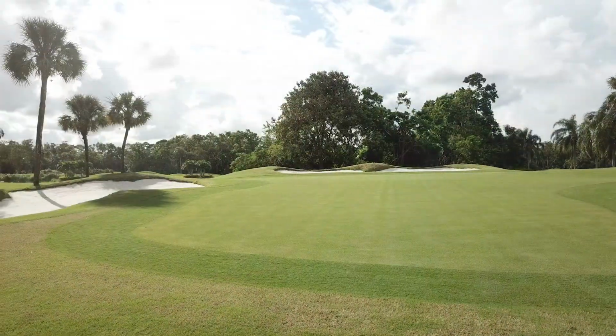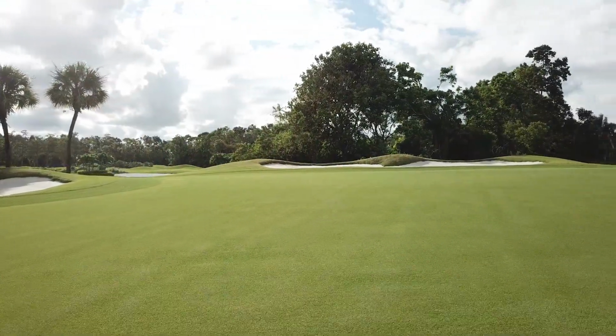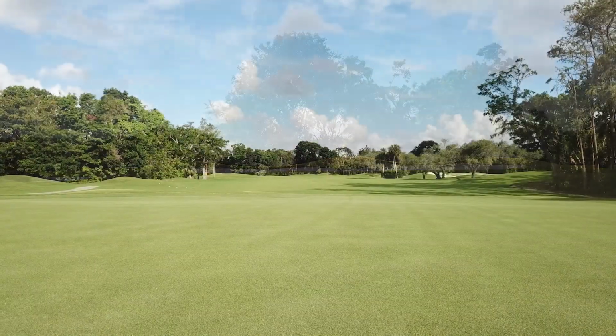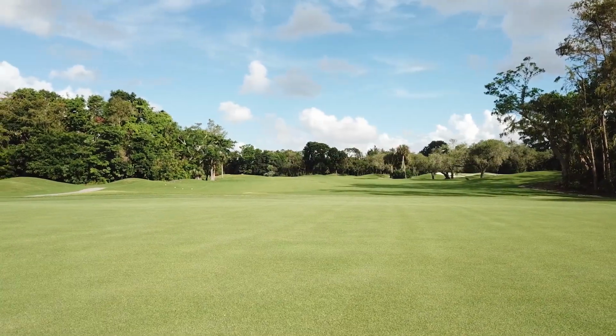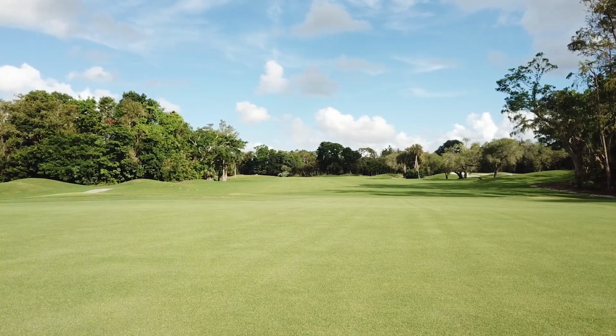TifEagle turf density on all the greens is now very good, and verticutting, sand top dressing, and lower mowing heights are significantly improving smoothness and playability of the greens. Greens should be in very good playing condition by early November.